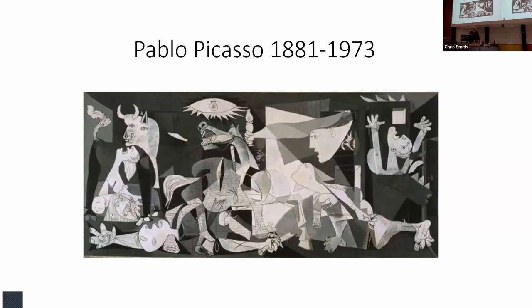But it's not always about beauty. And if you look at this painting by Pablo Picasso, which is very well known as well, it's called Guernica, and it was painted in 1937 during the Spanish Civil War. Guernica is a town in the northwestern part of Spain, in the Basque country, and it was attacked in an air raid by German and Italian planes in 1937.